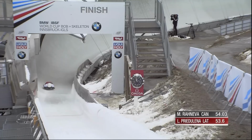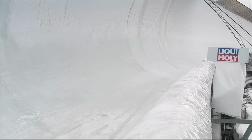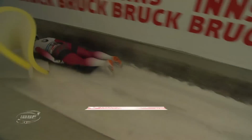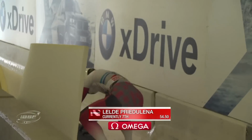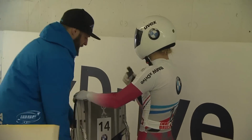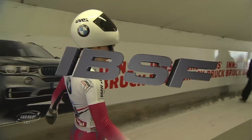7th place on the splits. And that's where she is at the line, 54.50, ahead of Jacqueline Lölling, the World Cup points leader, and just behind Jane Channell. Ahead of Annie O'Shea, Laura Deas, Katie Uhlaender. So lots of experience behind her. She is definitely starting to come of age, Lelde.